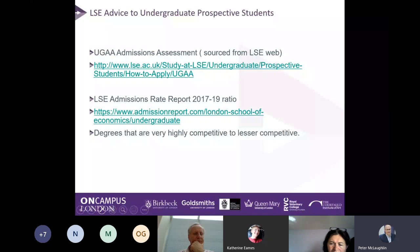But what is interesting, which I encourage all colleagues to look at, is the openness of the LSE admissions report, where it expands on the ratio of application to offers for certain subject areas. And this is a very useful report to see those degree courses which are very highly competitive, and they tend to be the more quantitative-based ones, economics and finance. But it also categorizes the lesser, still highly competitive, within that top scale of the social sciences, subjects like sociology, anthropology, different areas in terms of humanities and social sciences, where there's a better ratio of application of being selected. And also past test papers, again, are all accessible from the LSE website.